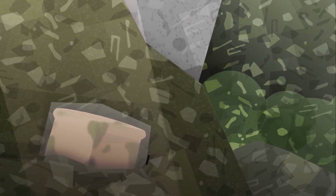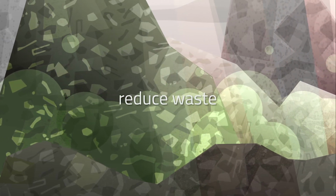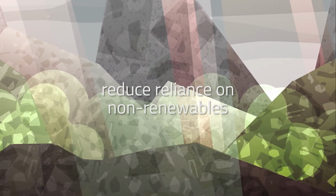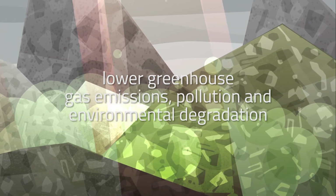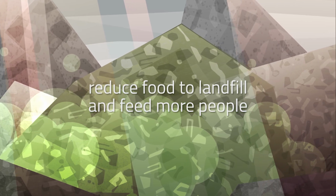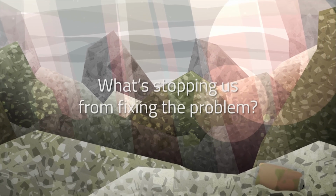There are so many reasons to fix this, and by making small changes at home, we can reduce waste, leading to more equitable food distribution globally, improve food security, reduce the reliance on non-renewable resources, lower greenhouse gas emissions, pollution and environmental degradation, and reduce food going to landfill and feed more people. What's stopping us from fixing the problem?